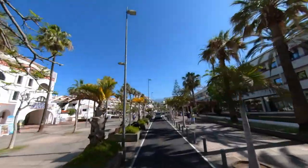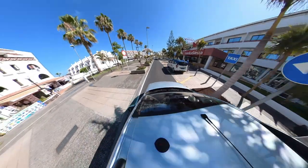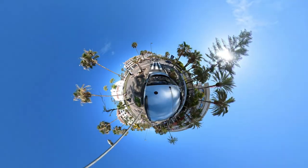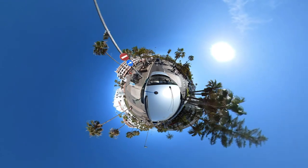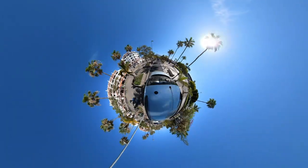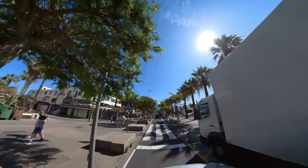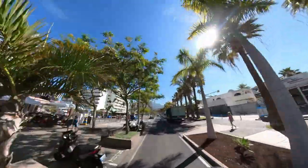There is actually a beach walkway. But this is also nice to go around. Works well. So we're coming up to what's known as the patch here on the left. Down here and show you.